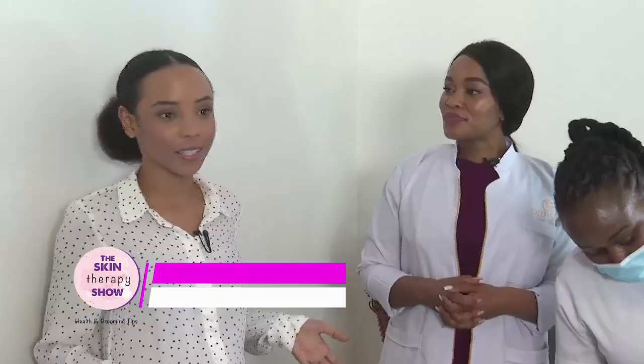Karibu. So Domiana today is going to show us the procedure. Maybe you'll be able to explain to us the procedure she's getting, what goes behind it, how long it takes, and if there are any effects to it. So as we talked before, this is an acne treatment. Lydia has just done a DMK chemical peel. A DMK chemical peel treats acne, and it treats from the deep layers of the skin.